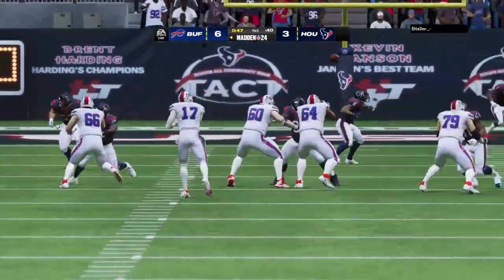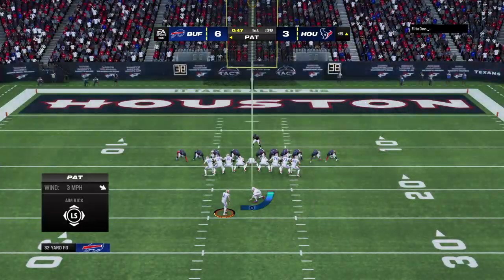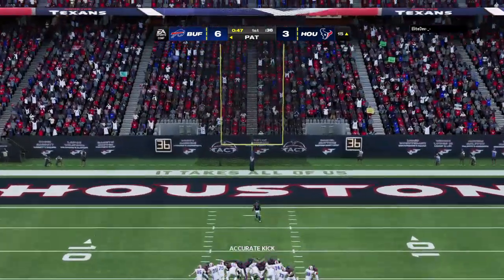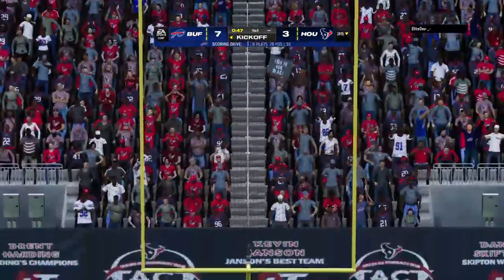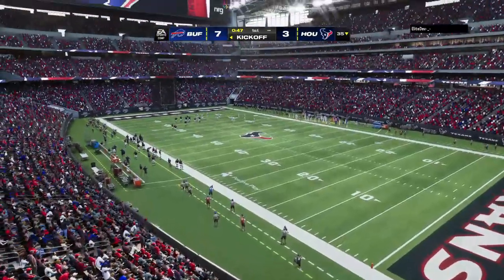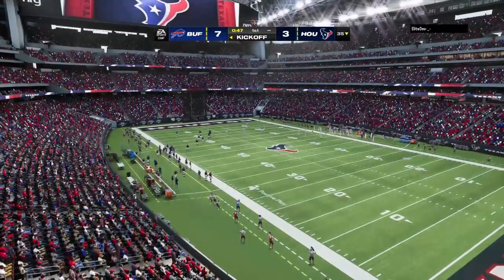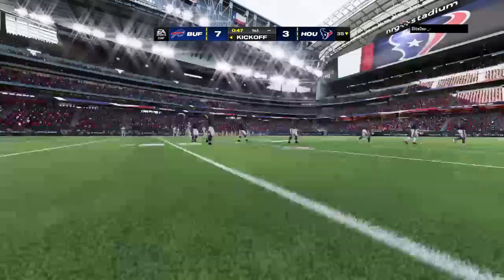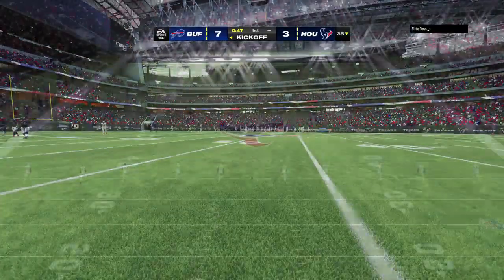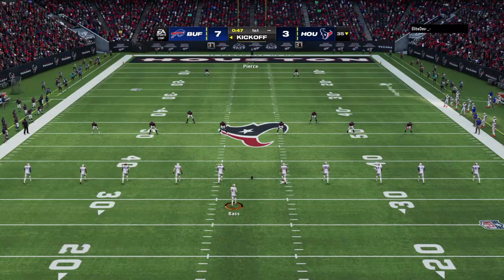And the Bills are able to answer the early 3 points and take a first quarter lead. It's Tyler Bass on for the extra point attempt. He's got it. They'll see that opening drive field goal and raise it a touchdown, and that makes it 7-3. After the touchdown, Bass to kick it away.